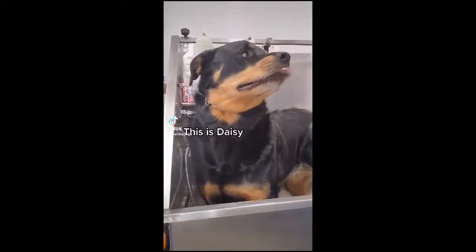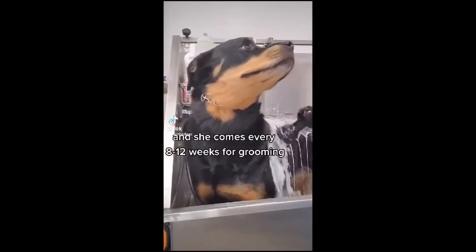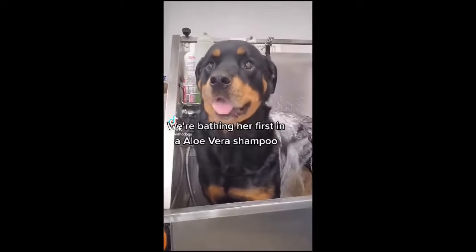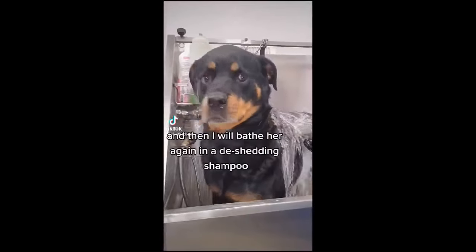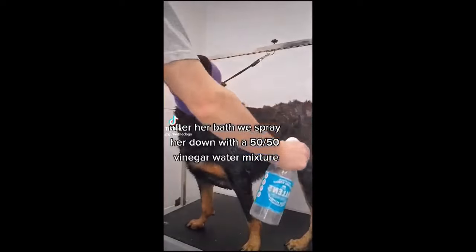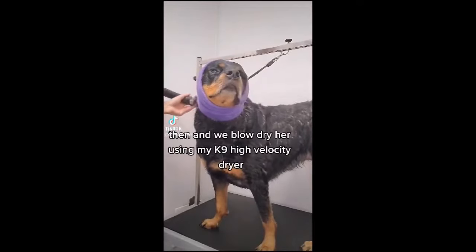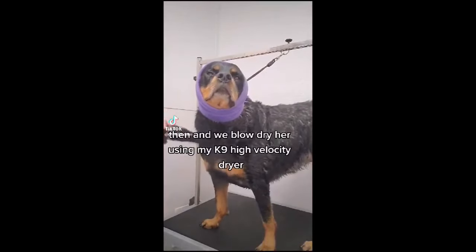This is Daisy. She is the sweetest Rottweiler, and she comes every 8 to 12 weeks for grooming. We're bathing her first in an aloe vera shampoo, and then I will bathe her again in a de-shedding shampoo. After her bath, we spray her down with a 50-50 vinegar water mixture to speed up the drying process. And then we blow dry her using my canine high velocity dryer.